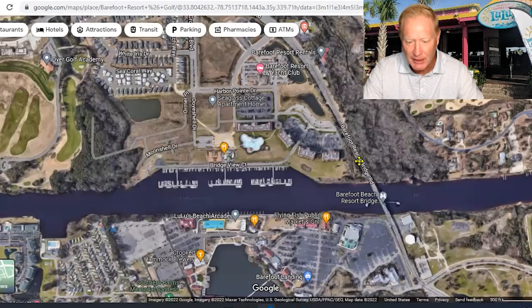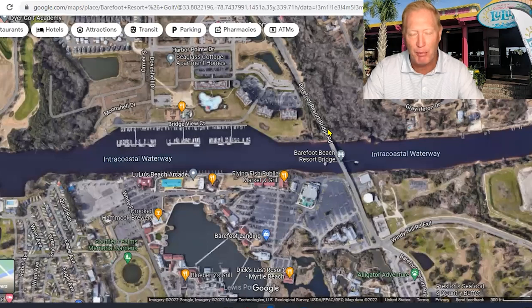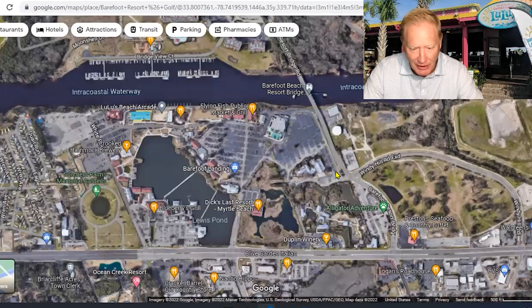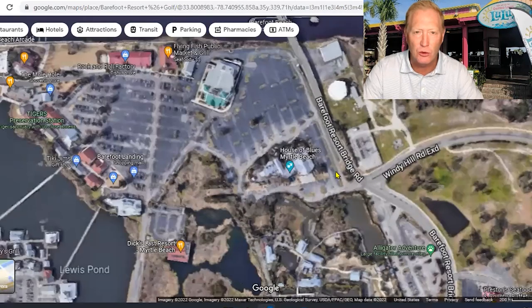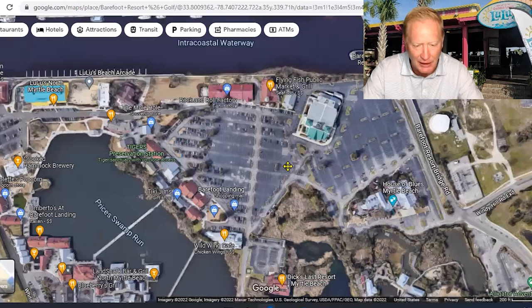And of course, if you have the kids or the grandkids visiting and you want to take them to Barefoot Landing, I think a great benefit here as you're crossing Barefoot Bridge Road, whether by car or of course by golf cart, is that you can get there without actually having to get onto Highway 17. What you'll do is come right into the back parking lot of the House of Blues, which is going to allow you to traverse right into the Barefoot Landing complex.